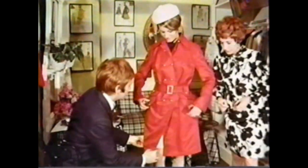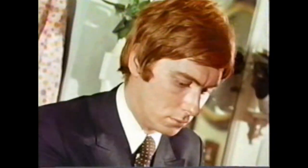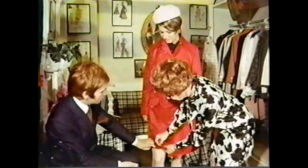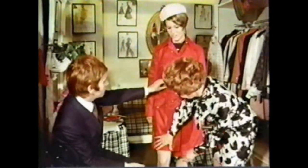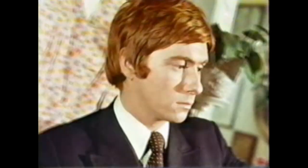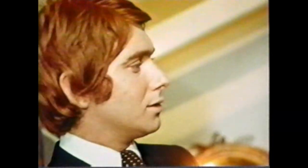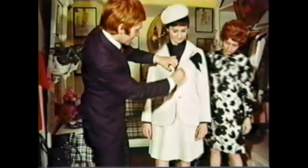The Turbo ensemble is an easy but elegant answer to the wardrobe requirements of the Turbo hostesses. Full Turbo schedule will call for both day and evening runs, so the hostesses must provide a variety of meal services. The wardrobe is versatile, designed for good looks and comfort.